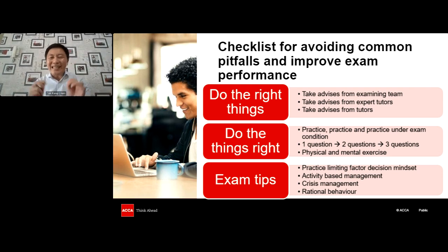It is not only helping you to pass APM, it helps and influences you in doing everything in life. Well, that is a bit of my detailed advice for you. What do I mean by do the right things? Take a look at the 3 points. Listen and take the advice from the expert team. First and foremost, the examining team. Where do you get the advice from? The examiner's report. That is why we as tutors are putting so much time in reading and understanding the examiner's report. And of course, getting advice from expert tutors and your own tutor will be a great idea. So these are all the right things you're going to do. Don't do it blindly. Do not do things without listening to what people who are experienced enough are telling you about.